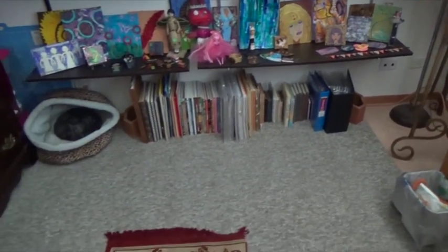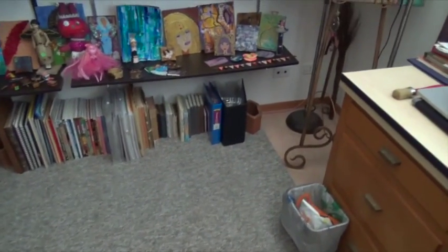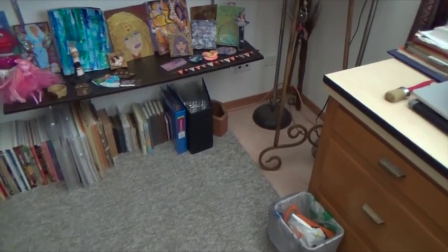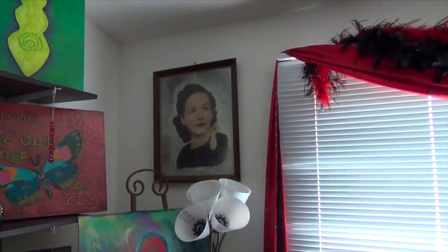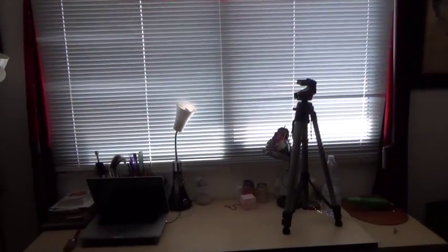And then my bookends are actually terracotta bricks. I don't really know what they are, but they're terracotta bricks. I think they're supposed to go out in a flower bed to line a flower bed, but they were perfect for me. So then I have another painting that I've done, and a picture of my grandmother, my feather boas, and pretty fabric above the window.